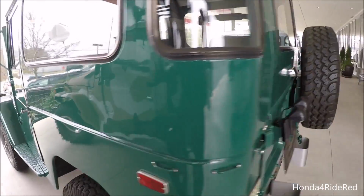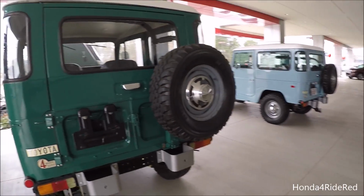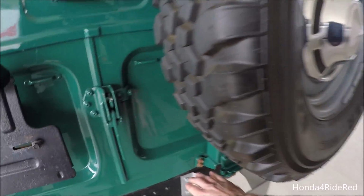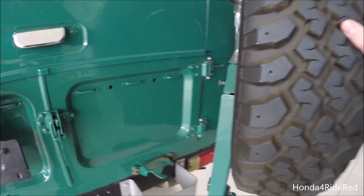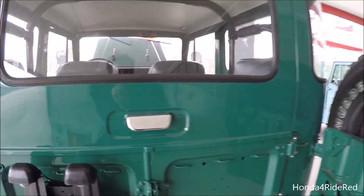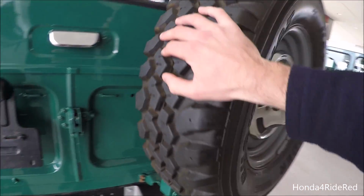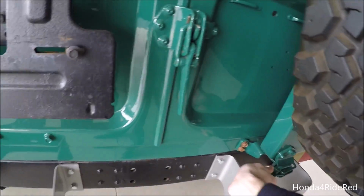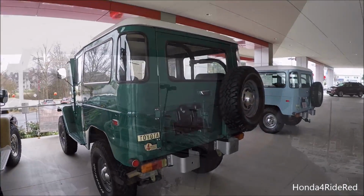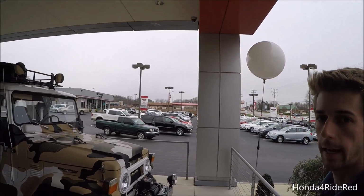The back doors of this and the blue one actually open the same. Once you remove this lever here to take the spare tire out, then you have to do this lever and move it up, but these ones are a little bit harder to open than the Camo one, so we'll be taking a look at the inside of the back of the Camo one. Okay, so now it's time to check out the Camo one.